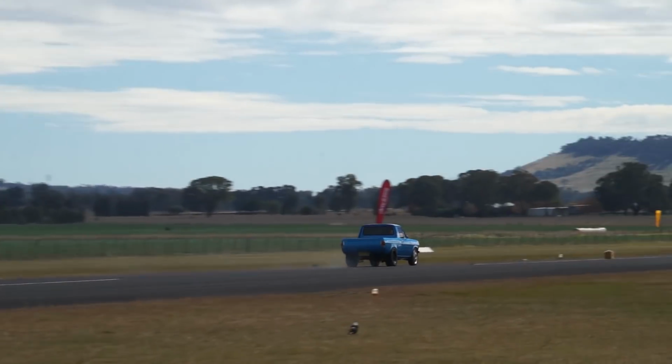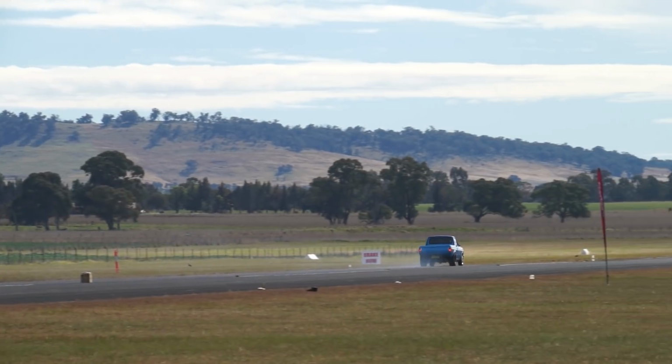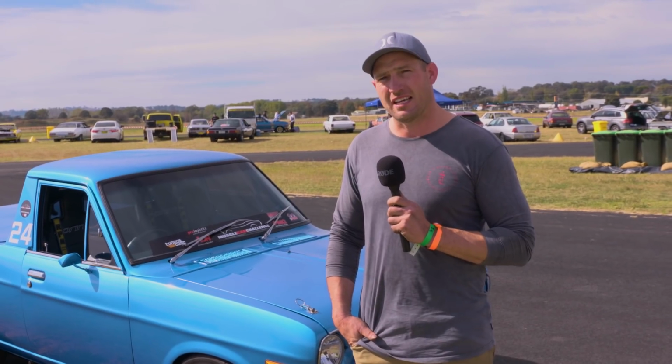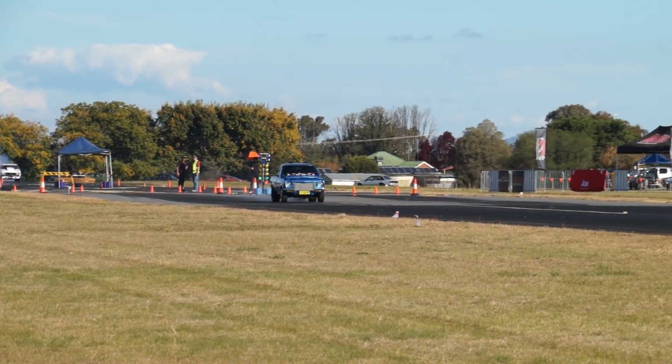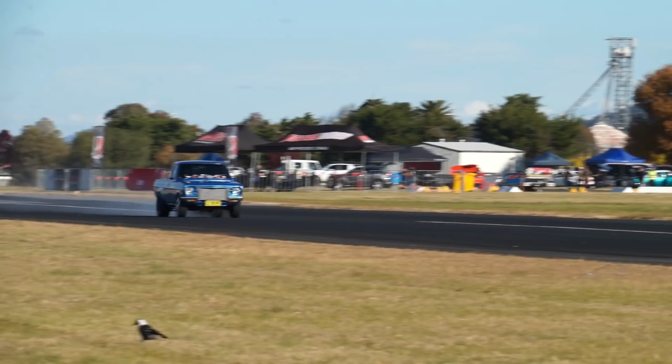I'm born and bred in Cootamundra. I've always been into cars, massive GTR fan. Do have an R35 GTR as well. Mate, I've always wanted to race it here. It's just been time. For the last 10 years I've been talking about racing it, but this year I've had a bit of time up my sleeve, so this is the year to get it out and have a bit of a blast.